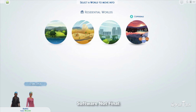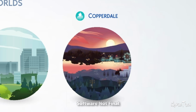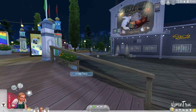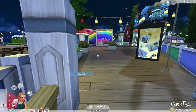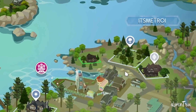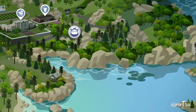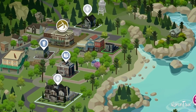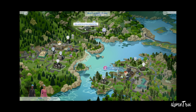But let's jump into the new world of Copperdale, which I'm going to probably say Copperdale High. And this world is giving me serious Vampire Diaries, the small town where anything can happen in the set of any American teen drama series. It has 12 lots with 2 reserved for the actual high school and auditorium. So that makes 10 editable lots, because I'm not getting rid of the high school, you're not getting rid of the high school, because why would we get rid of the main feature of this pack?